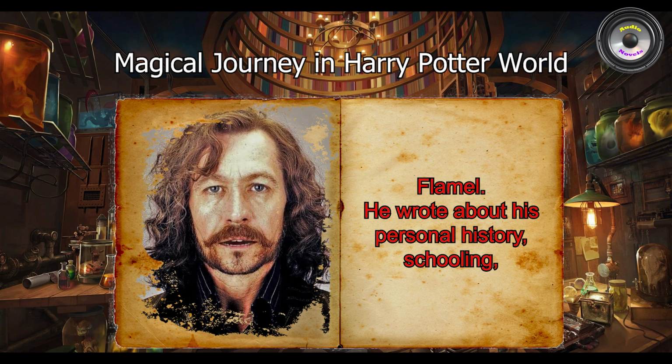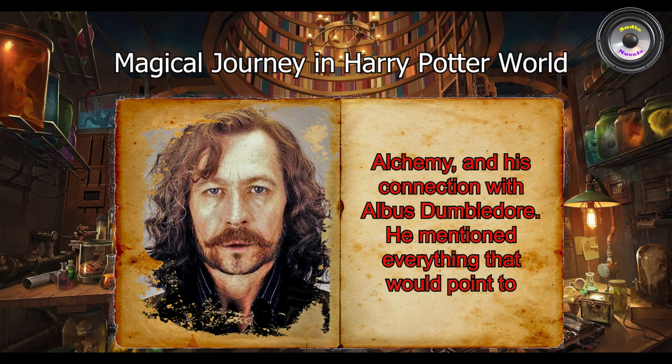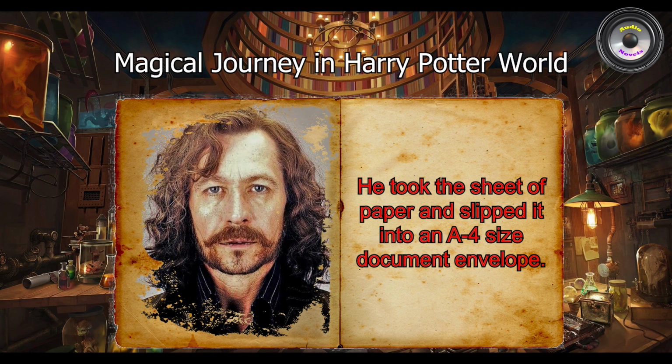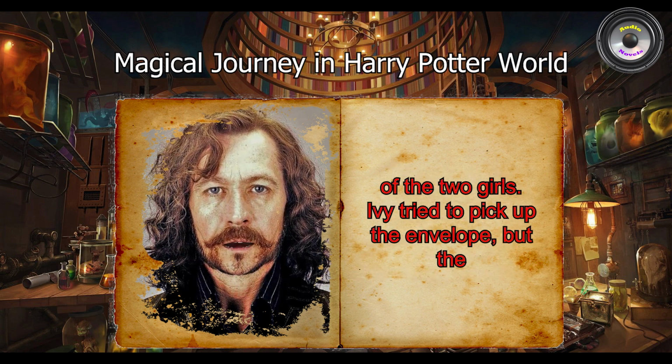He wrote about his personal history, schooling, achievement of being the only known creator of the Philosopher's Stone and a Grandmaster in alchemy, and his connection with Albus Dumbledore. He mentioned everything that would point to them that a Philosopher's Stone was behind the door on the 3rd floor corridor. He took the sheet of paper and slipped it into an A4 size document envelope. "Here you go, information on one Nicholas Flamel," said Quinn as he put the envelope in front of the 2 girls.